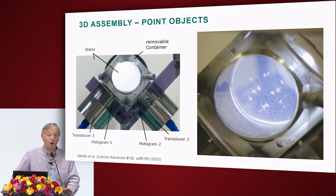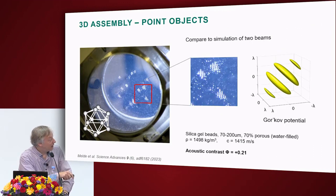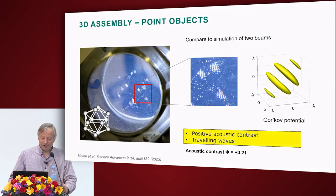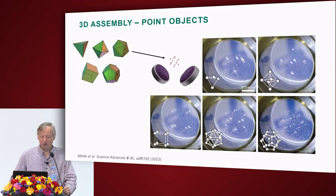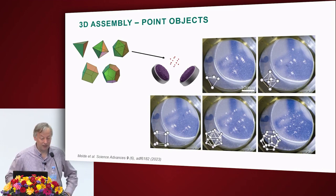So here is a point-like object realized with acoustic forces. If you were to switch the transducer off, everything would fall apart. And here is to show that indeed we have, as theory predicts, our trapping sites. This was done with silica gel particles. We have positive acoustic contrast and traveling waves. That's really important here. And to show to you that this is not a fluke, we can take some other platonic surfaces and we can take the edges and we can realize them as well.